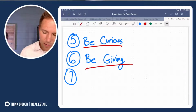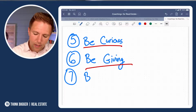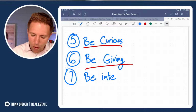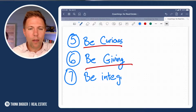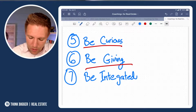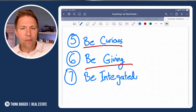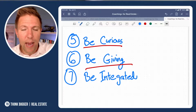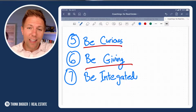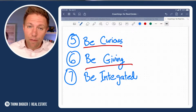Step number 7 is to be integrated. Okay. This is oftentimes where all the magic happens in growing and scaling a warm market business. In fact, I just got off the phone with some friends a short time ago, and they were asking, how do you stay top of mind with these business professionals? How do you get them to remember you? And it's not what you think. It's not that you're going to pop by with a cute little giveaway every month. That might work for your friends. That doesn't work for business professionals.